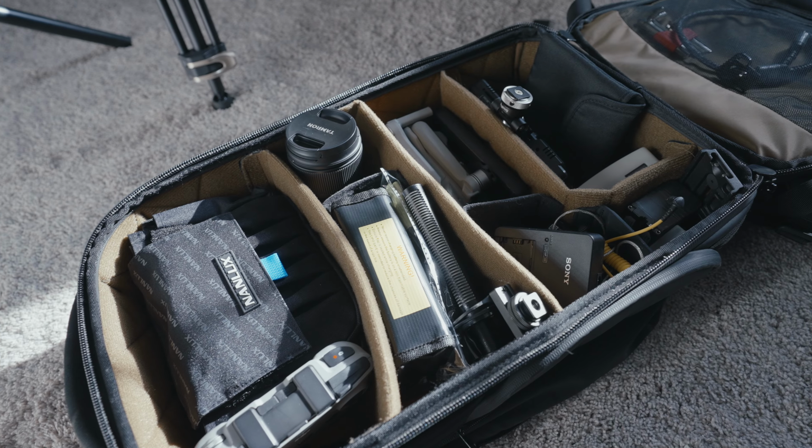Today we're going to be talking about what's in my camera bag in 2023. Over the past year, a lot of things have changed, like cameras, lenses, and accessories, and I'm excited to share it with you guys today.